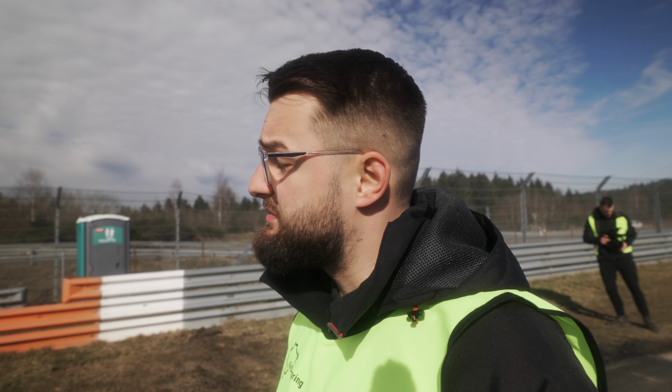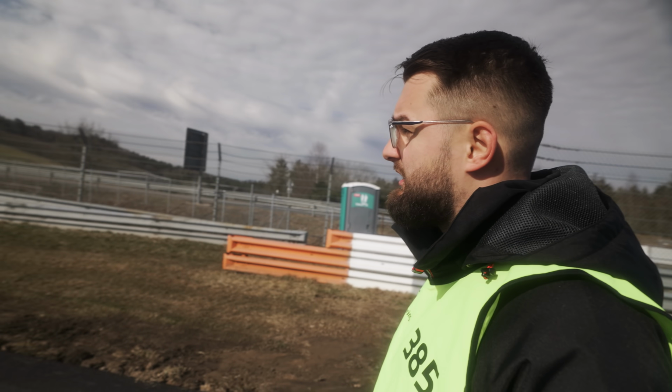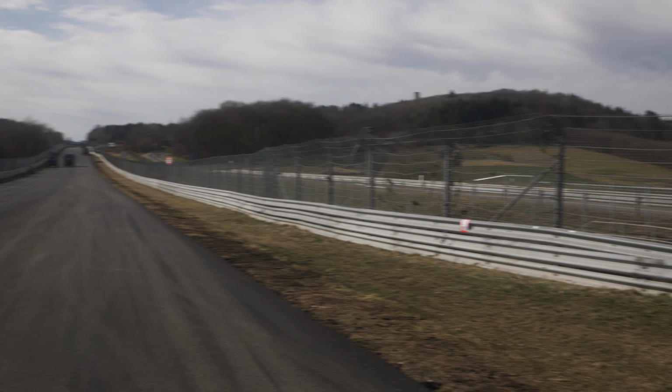The GP track, obviously. There are some 100 meters which are missing at the Hyundai N corner and the entrance to the pit lane, where the final layer also needs to be laid. And that's what we are currently waiting for. And nice. Then we can do the first lap of the season. Later on, yeah. Construction work lap.